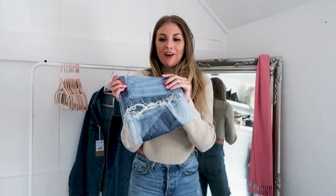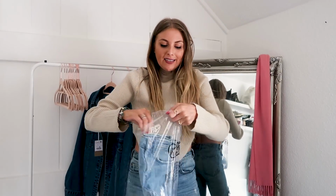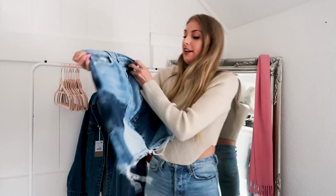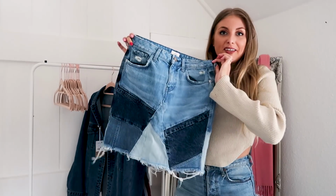So next up we have another piece of denim. I vaguely remember ordering this skirt. I think it's from River Island, and it's like patchwork denim, which I thought was really cool. Yep, definitely remember this. It's a shorter skirt, but it's not like a mini skirt, and I really liked this. I don't have anything like this, so I thought it was really fun.